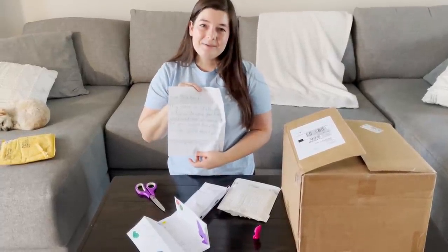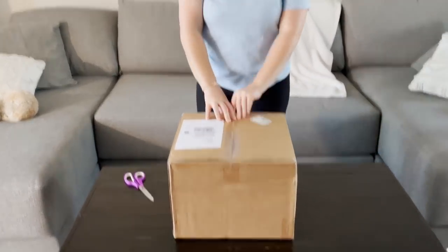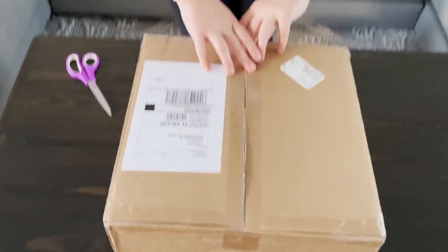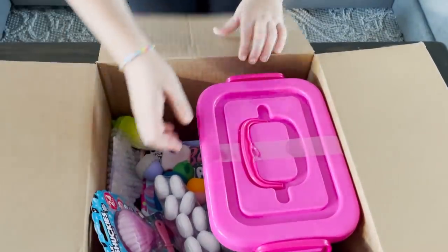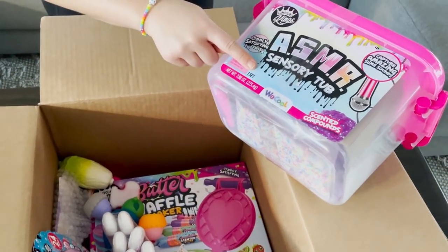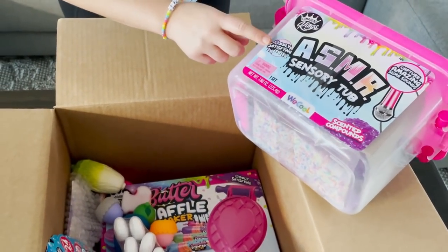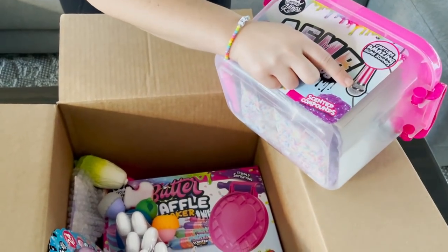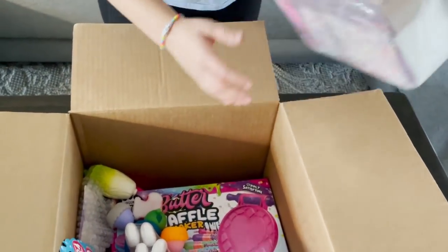Thank you, Stella. Now we're going to open this huge box. Let's see what's inside. Oh my goodness, there's so much stuff. ASMR sensory tub. I am so excited. This is from Compound Kings. Oh my gosh, it has a baby microphone. I see this all over TikTok. I can't wait to try this.